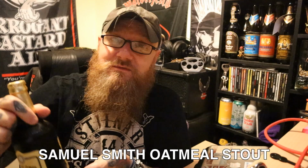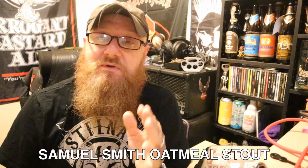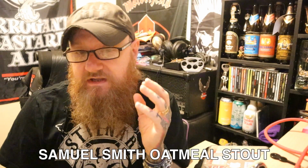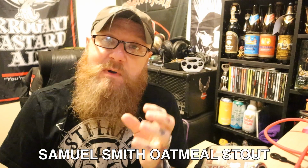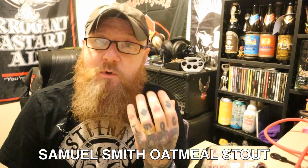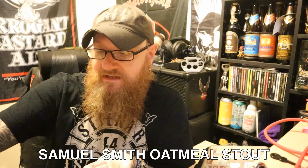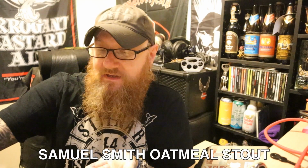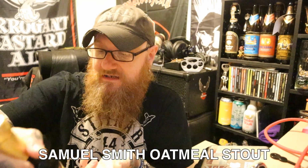And the ingredients, now this is where the alarm bells are ringing. Now I have no problem with oatmeal being put in a stout. It's quite a common practice. It's been used for many a stout and a porter. It gives the beer more body. And it's got oatmeal in there, but this contains malted barley.